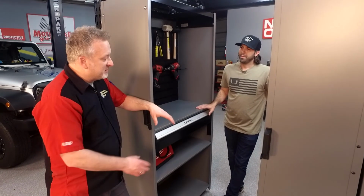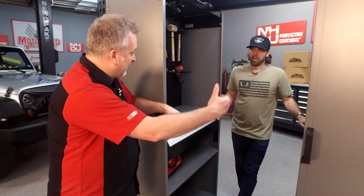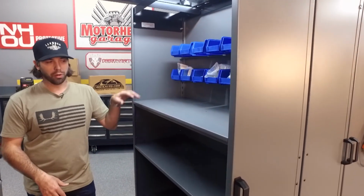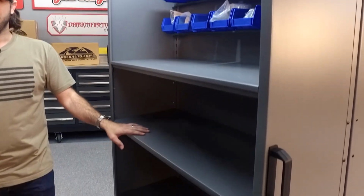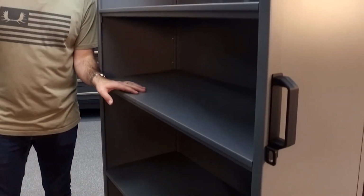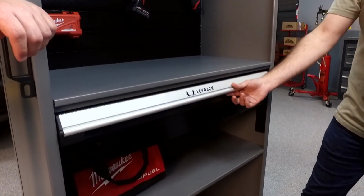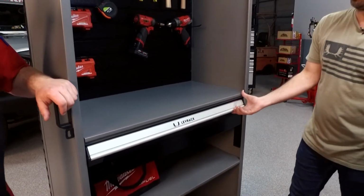Let's talk about those options here. Four shelves come standard in each of the units. Correct, yeah. They ship with four completely adjustable shelves. Each one will hold 200 to 250 pounds. But then we also go into some accessories. This is one of our more popular accessories. It's a drawer kit. It's basically a toolbox style drawer that locks in when it closes.